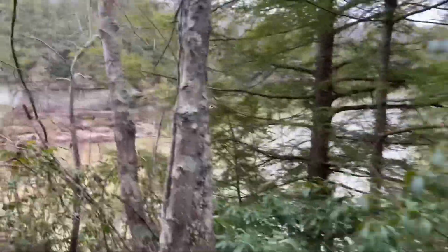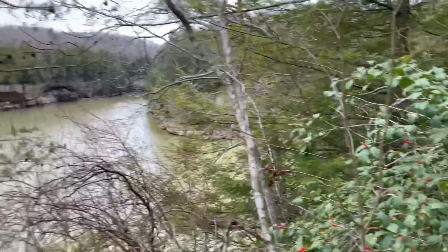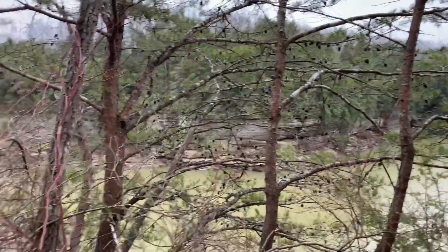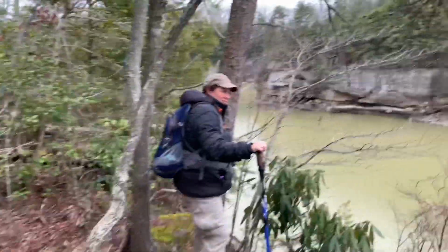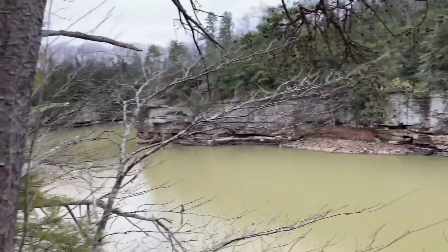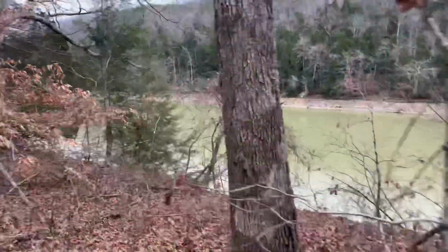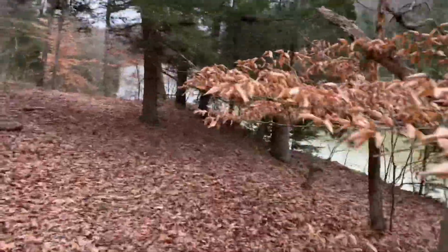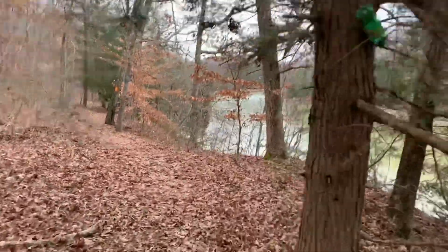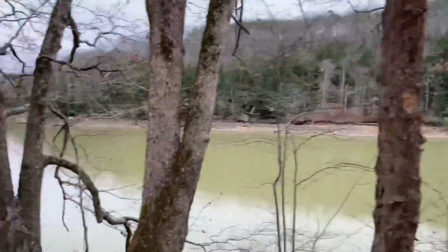And here we come around the corner, and a nice view of the lake coming up right there. Some holly leaves and bushes in full bloom. Man, this is very pretty. Beautiful views. Look at that. Yeah, this would be nice. Rhododendrons start blooming in the spring. Absolutely gorgeous views of the lake through here.